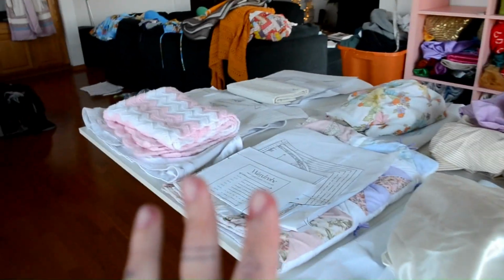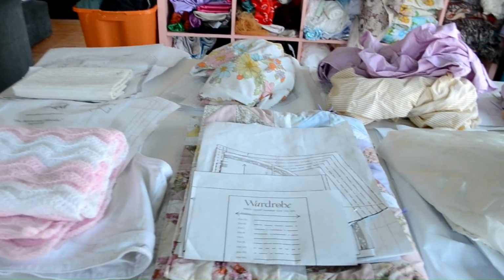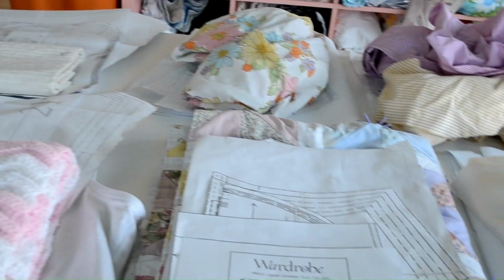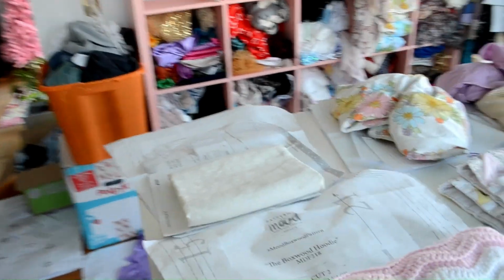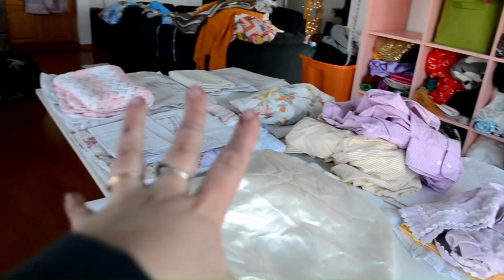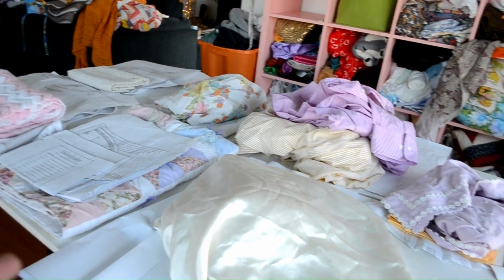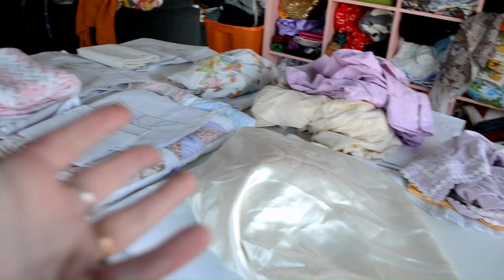Just finished going through all of my patterns, and I was organizing them, finding ones that I wanted to do in the near future. I wanted to do a spring collection. So I grabbed some really pretty fabrics and all of the patterns, and I have it all laid out, and it looks really nice, but I'm not going to be able to get them off this table to be able to use this table. So they're probably going to end up on the floor. So enjoy it while it lasts.